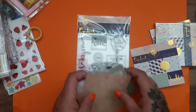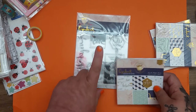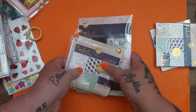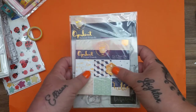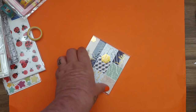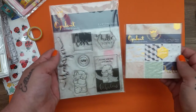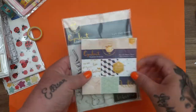Now, for the 24 sheets of paper and the stamp set, it was 75 pence. 75 pence. I could not believe it. So I picked up 3 sets of those. Now I've picked up one for a friend mail swap that I'm going to be doing, and I picked up another set for a challenge entry that I'm sending away for someone's challenge. Now I don't want to say who it is because I'll spoil it, but 75 pence for the 2 things I think are fantastic.